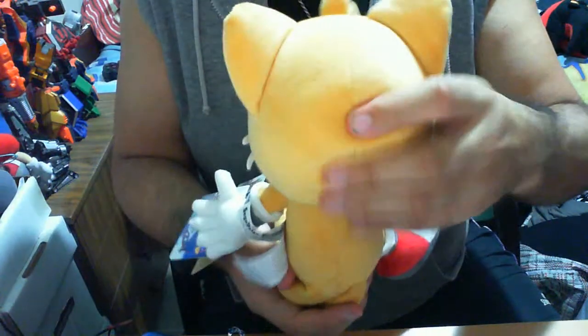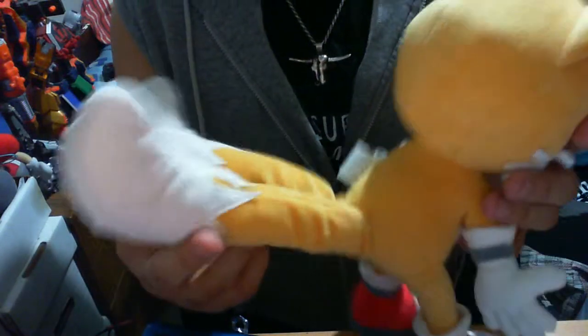This one does. On his back he's got nothing but, of course, his stitching. His head is so fluffy with so much stuff in it. On his back, what makes Tails Tails? Well, funny enough, he's Tails.